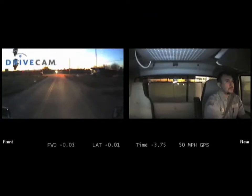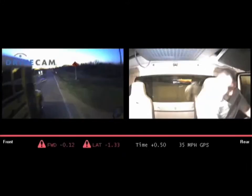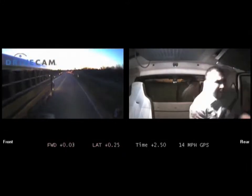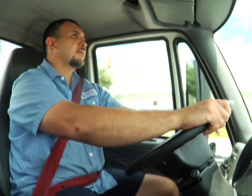As I was approaching an intersection, the bus starts pulling out. I tried to brake, but I wasn't able to avoid him. I was just glad that the camera captured everything, the DriveCam. It showed that I was doing my job. It's there to help you out in case of an accident. You can't always control what happens. At least you'll know you have the DriveCam to protect you.